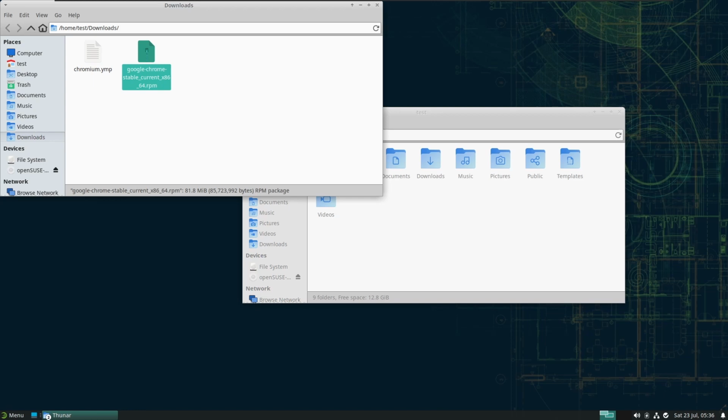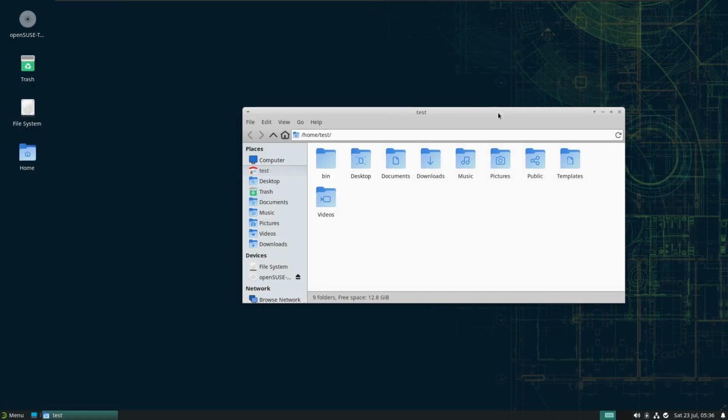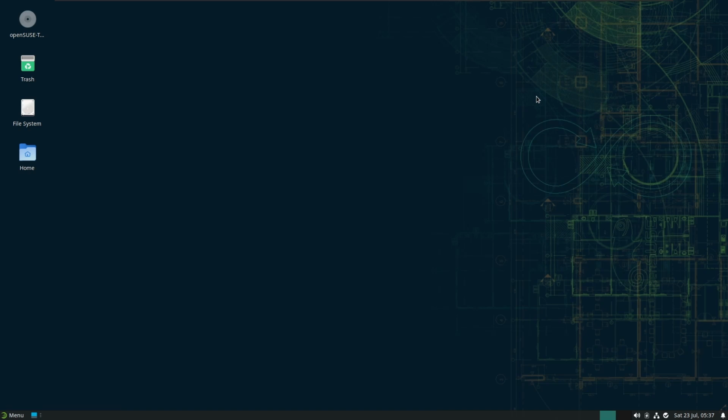But yeah, this is just a look at openSUSE. I'll consider coming back to it again in the future if more people want it. I will say this desktop looks nice, but then again, this isn't a main feature. I don't see a desktop wallpaper as a main feature because it's not. Being realistic, it's not.